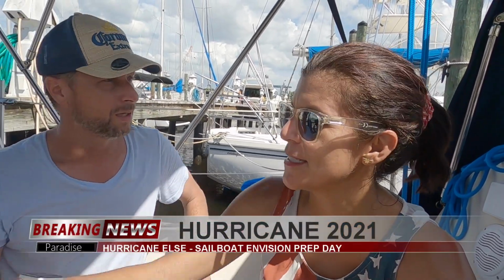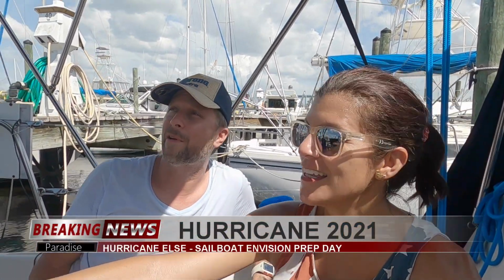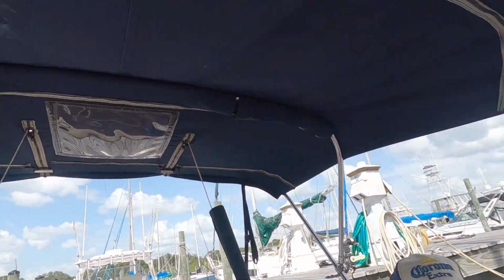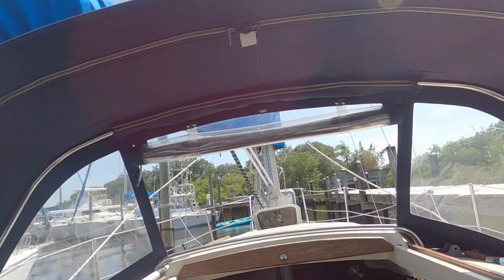On to our hurricane prep, 2021. Yeah, and we're going to basically do some prep here for the first time ever on this boat. We've never folded up the bimini top. We took the spray shield off before, but there are a couple of things we have to do, so we'll go ahead and do that now.